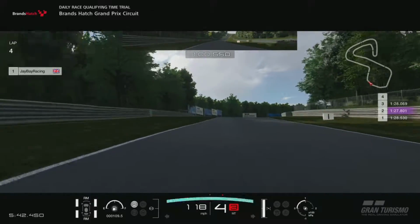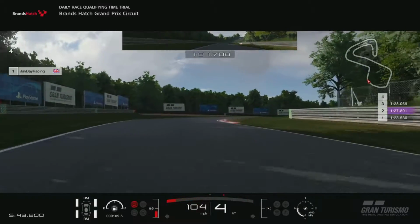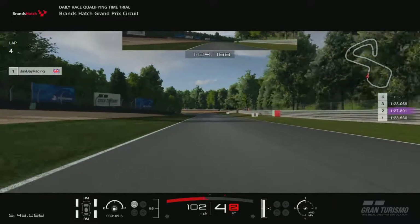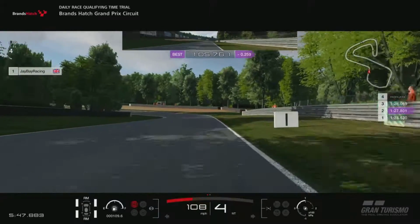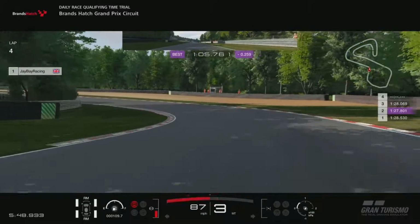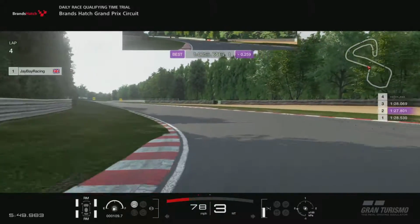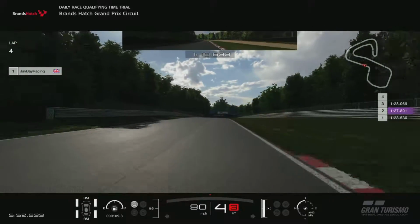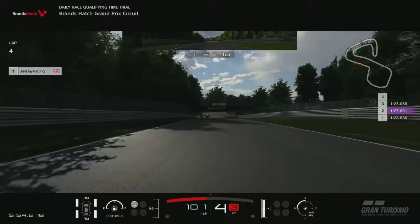Little dabber brake here just in the dip before the right hander, turning in nice and early, and you really don't want to have much of a gap between the brake and the accelerator there. As soon as you're off the brake, start feeding the throttle in gently. And a really late downshift here, or actually downshift probably a little bit too early. You want to just coast the car in 4th and shift down to 3rd as you get into that curb on the left hand side.